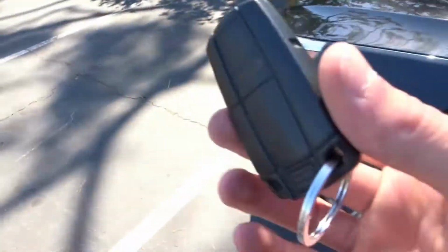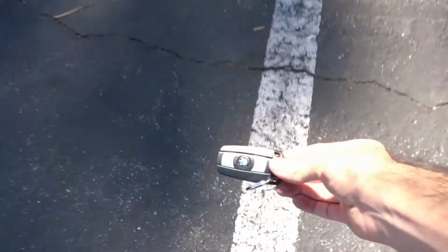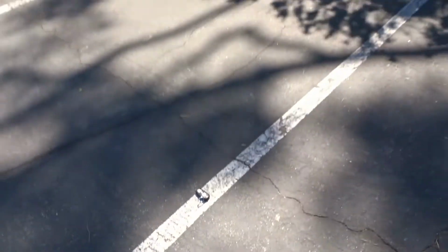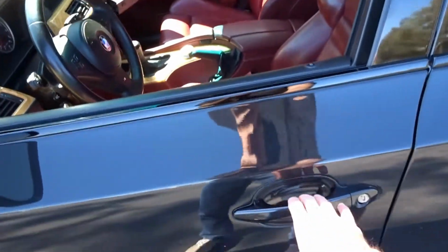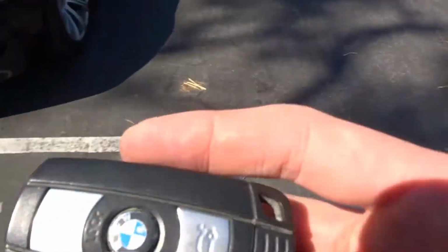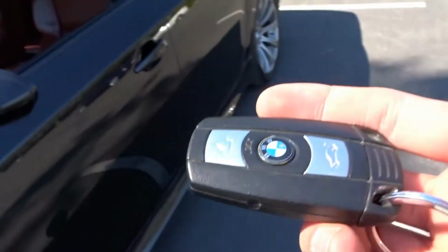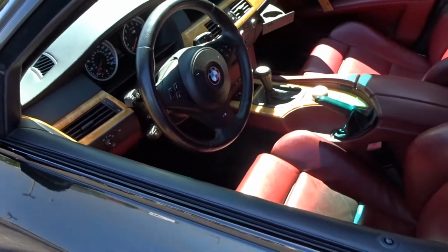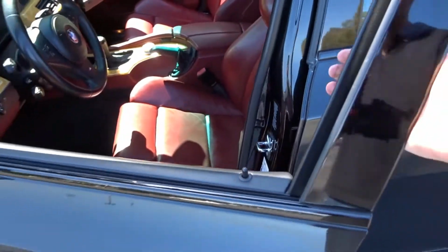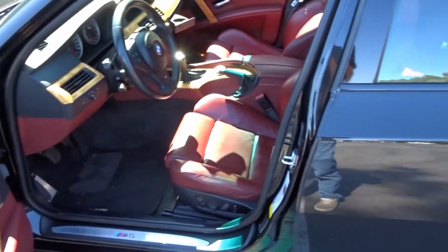So I'm going to show that to you. I'm going to leave the key right over here, right on the line. I'm going to walk over. The car is locked and I'm going to show you that it's not going to open. Yep, I'm in close proximity to the door, and once that happens, then it'll open without touching a button. I don't even need to leave it on here. It could be in my pocket. It's going in my pocket and boom, easy as that. I love that feature so much.